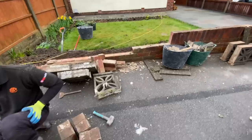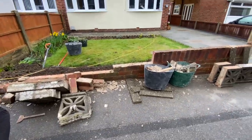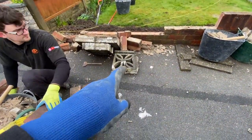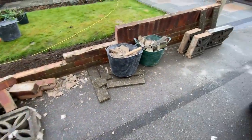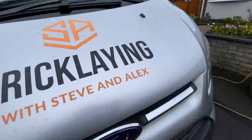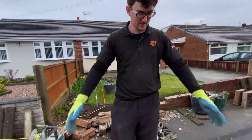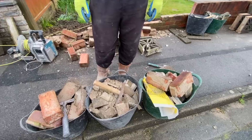The buckets are full. Yeah, the tubs are full. These things aren't cleaning up. The reason being, this is the original wall. Right, what time were we on again? Probably 20 past 10 now. No skip. And the tubs are full.